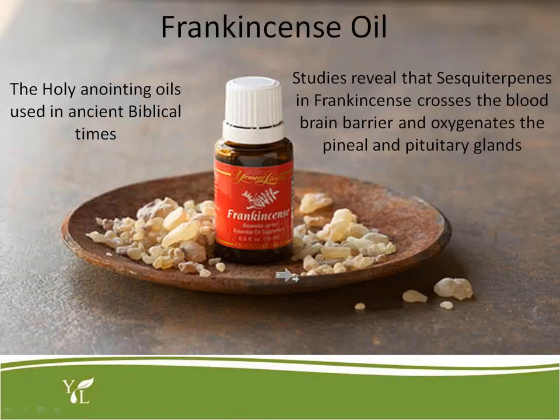The next oil we're going to talk about is frankincense oil, and I'd like to just mention the sacred frankincense, because I have it right here in front of me, and it is such a fabulous oil. There are two different types of frankincense that Young Living provides. One of them is Boswellia carterii. That's the one you're seeing pictured here. And the other one is Boswellia sacra, which is the sacred frankincense.